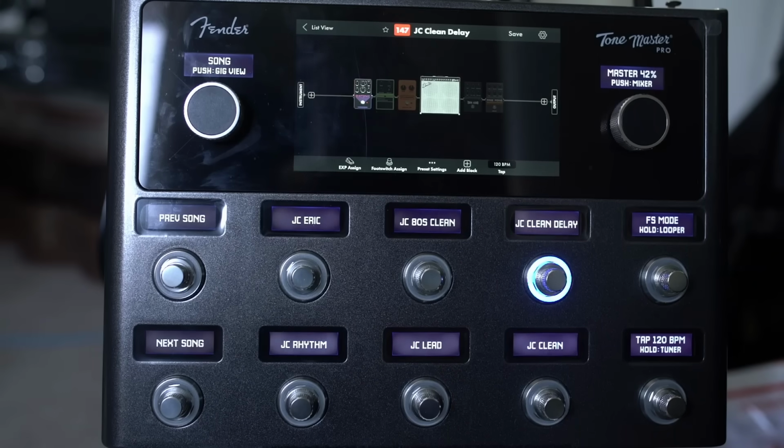You can be the judge of whether you think that necessarily sounds like Fender have a better pitch algorithm than Helix. And Helix, of course, those pitch algorithms are a couple of years old now. The Helix is, of course, an 8-year-old device.